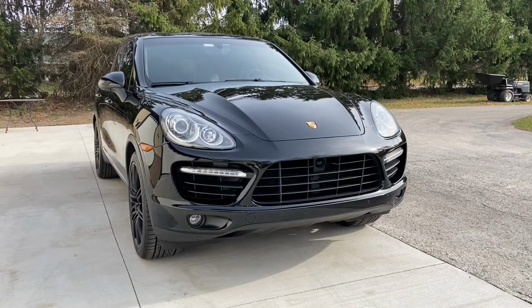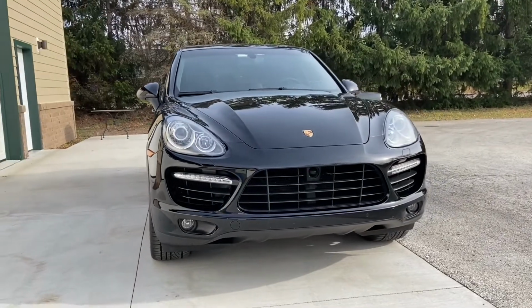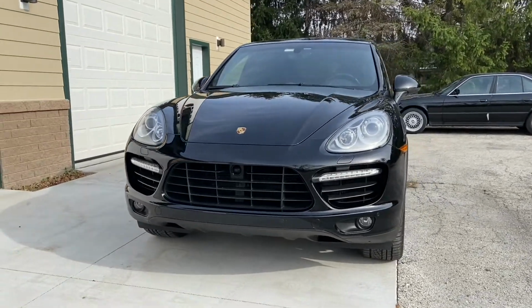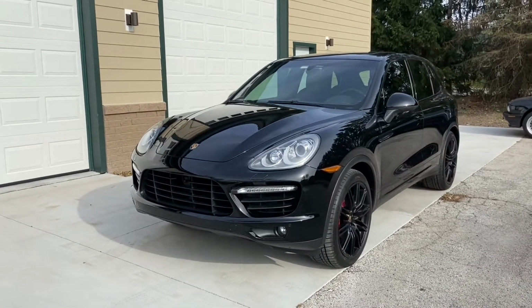Before every single detail, I like to pull the car out, take a good look at it in its current state, as well as look at areas that are of concern, such as overspray, deeper scratches, things like that. Now, this vehicle is 8 years old.